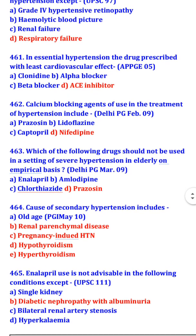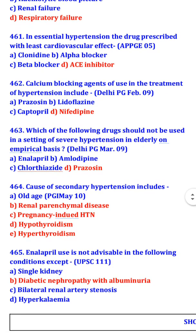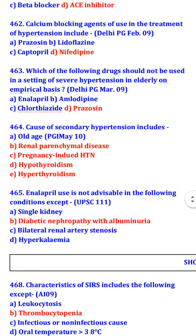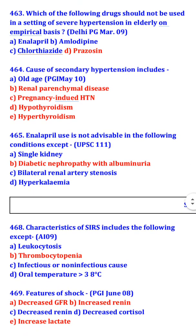Which of the following drugs should not be used in a setting of severe hypertension in elderly on empirical basis? Prazosin. Causes of secondary hypertension include renal parenchymal disease, pregnancy-induced hypertension, hypothyroidism, or hyperthyroidism. Enalapril use is not advisable in the following conditions except diabetic nephropathy with albuminuria. Enalapril can be used. In case of single kidney, bilateral renal artery stenosis, or hyperkalemia, enalapril is not advisable.